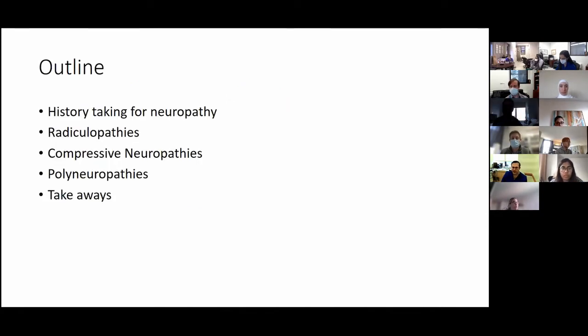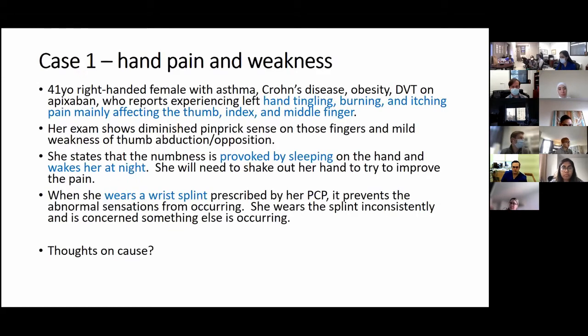What I'm going to focus on is some helpful tips for history taking, what you're going to listen for from patients, and then the specific disease entities I'm going to go over: radiculopathy, compressive neuropathies, polyneuropathies, some of their workup and management, and then just some key takeaways. So I wanted to start with a few cases. These are all real patients that I've seen in the last month or so, and they represent some of these different entities.